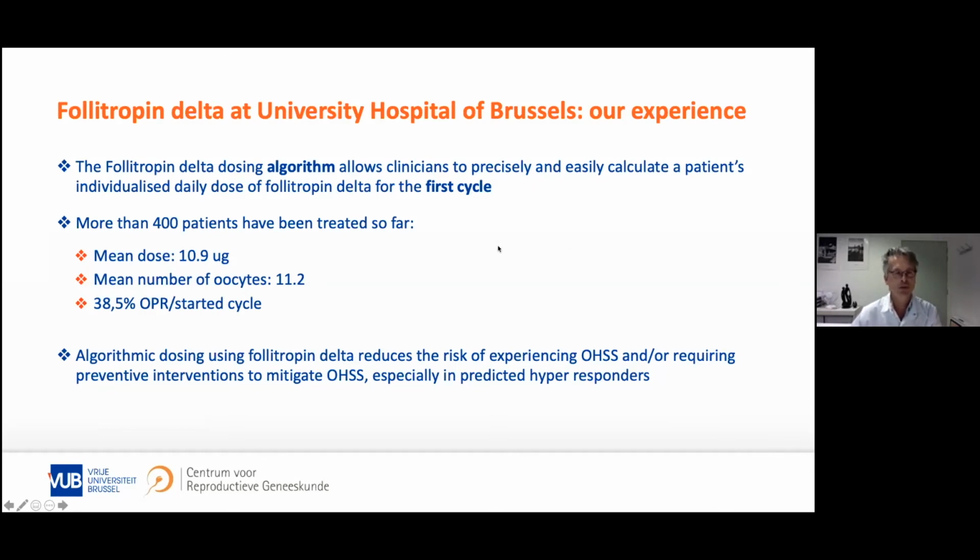More than 400 women have been treated so far. The mean dose of Follitropin delta in our patients was 10.9 micrograms, which is comparable to slightly below 150 international units of FSH. The mean number of oocytes was 11.2, which is spot in the middle of the target oocyte yield of between 8 and 14 eggs. The ongoing pregnancy rate per started cycle was 38.5% in our patient population. So the algorithm allows us to have a good efficiency and also to mitigate OHSS, especially in predicted hyper responders.